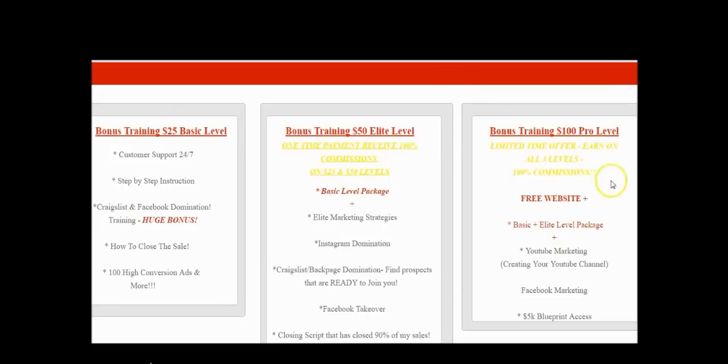Then we have the $100 level. Now, when you join at the $100 level, it kind of saves you money. Because if you start at the $25, you can stay there. Doesn't matter. There's no pressure or nothing. It's totally up to you. But if you upgrade to the 50, you've got to pay the full 50. And if you go from the 50 and upgrade to the 100, you've got to pay the whole 100.